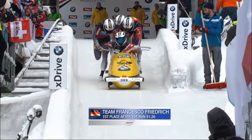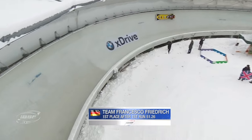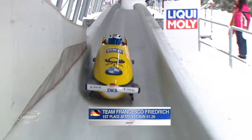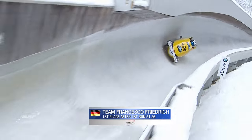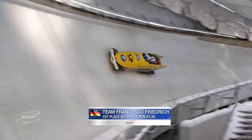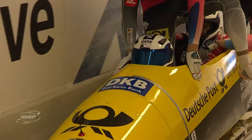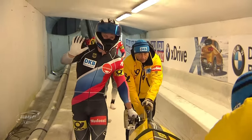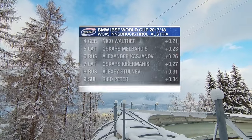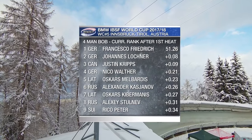The guy who did, though, is our four-man world champion, Francesco Friedrich. He took his first medal of the season in Winterberg last year with bronze in the four-man. Last week with bronze in the four-man. He won yesterday in the two-man, but he had the same type of run in the two-man. Rough time through 13. But the Valner sled is flying sideways, backwards, doesn't seem to matter. He didn't even have the greatest of starts, but Francesco Friedrich leads by a hair's breadth from Johannes Lochner.